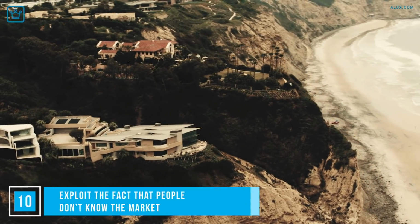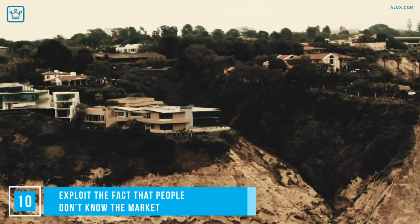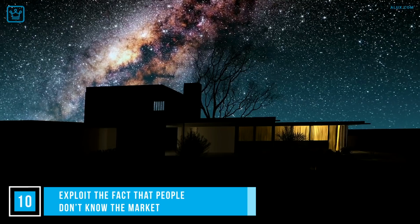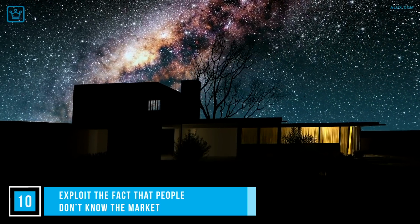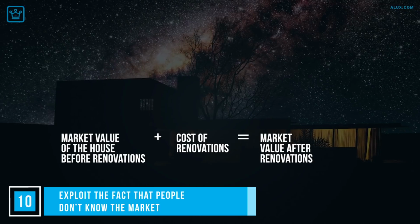Number 10. Exploit the fact that people don't know the market. This one's not really about valuing the house, it's about making money from it, and how house flippers make a profit when they buy, renovate, and sell again. Remember when we talked about making modifications to houses? Basically, what we talked about is the following formula. Market value of the house before renovations plus cost of renovations equals market value after renovations.